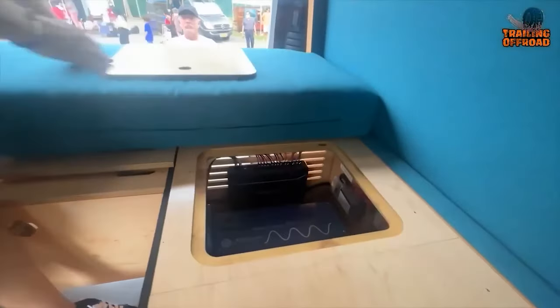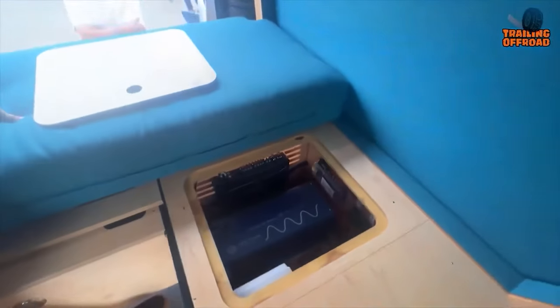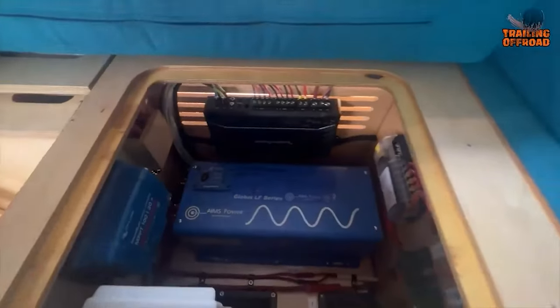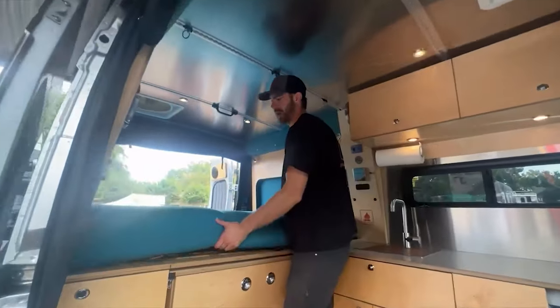Additionally, the van boasts its own electrical system complete with a 300 amp hour lithium battery. This enables you to power your devices, charge your electronics, and enjoy the benefits of electricity even in the most remote locations. It features a convertible queen-size bed.